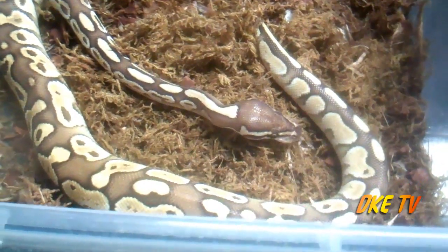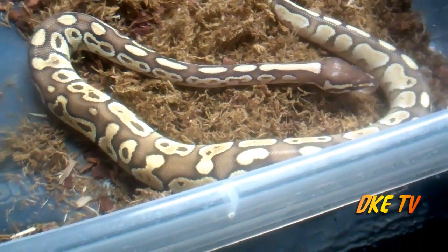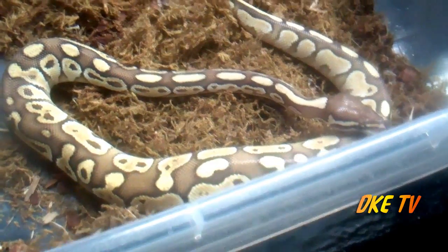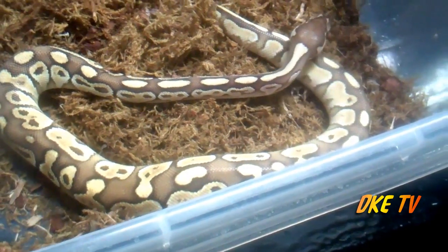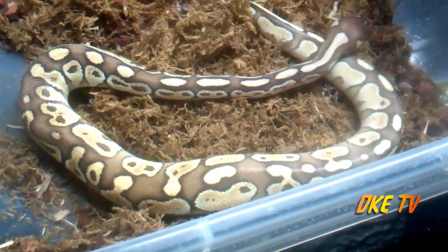But I'm definitely glad I picked him up, because he's obviously very beautiful, and he is going to definitely help with some of the breeding projects. And like I said, getting a blue-eyed leucistic all-white snake is definitely something you want to do if you can do that. I didn't break the bank for this guy.